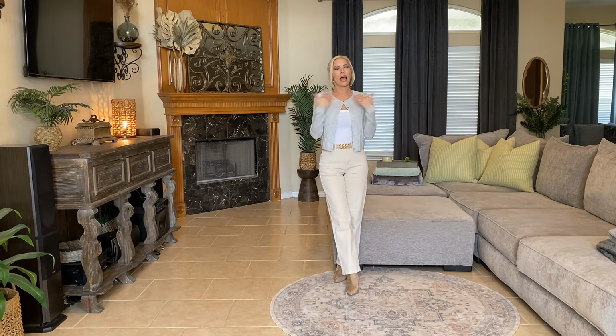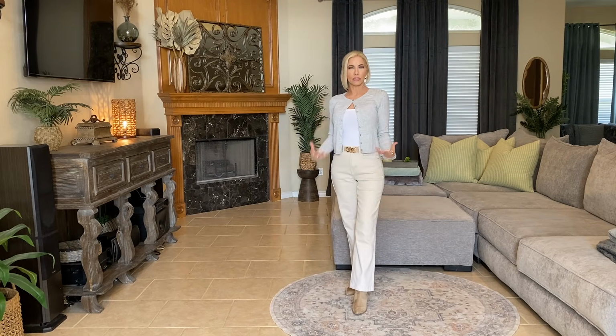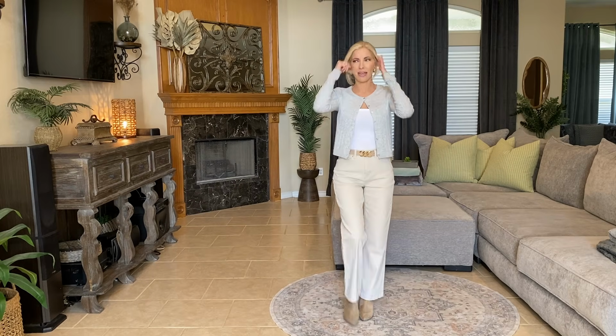I love like a boho look. I could never do that myself. I just look silly in that style. I think it looks so beautiful on other women. I don't know if it's a height thing, I'm only 5'3.5", or if it's a proportions thing. But whenever I try to go with the real drapey boho look, I look like I'm a child trying to wear her mom's clothes or something like that, right? So anyway, I love this little preppy look.